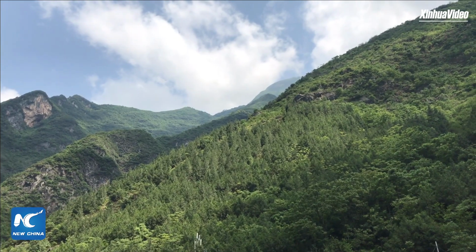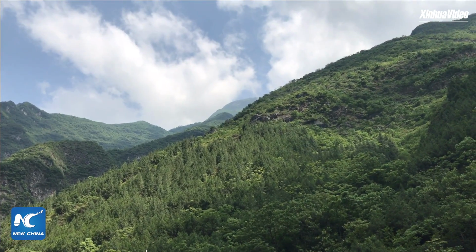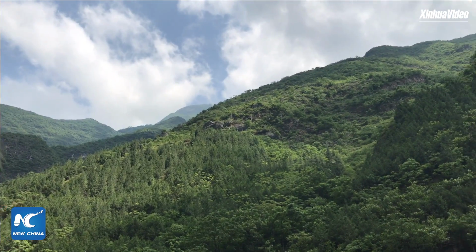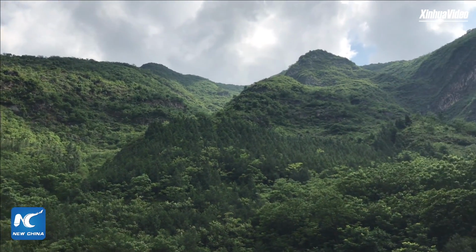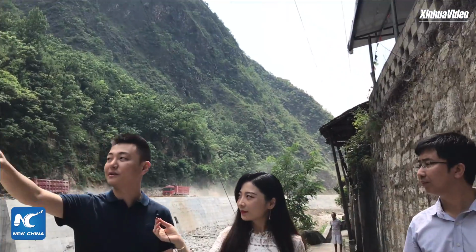Do you have any questions for our local expert? Yeah, a lot of questions, but I think we can start with this bridge. So can you tell me something about this bridge?